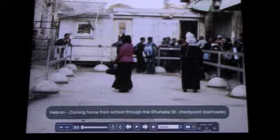This is the checkpoint. You'll notice that it's essentially built sort of like a trailer, and it takes up the entire street, which means that there is no way any vehicular traffic can get through ever. The only way to get through is on foot, and these are school children who are waiting to go home to school through the checkpoint. This checkpoint has effectively sealed one of the most important entrances into Hebron for Palestinians.